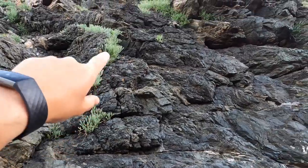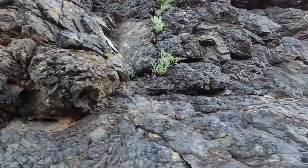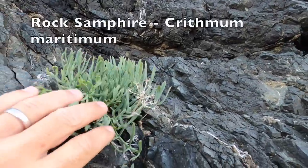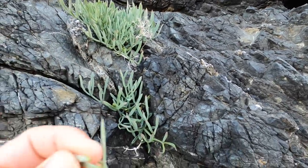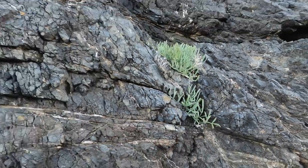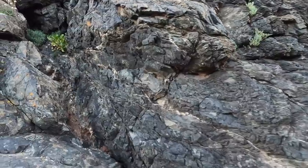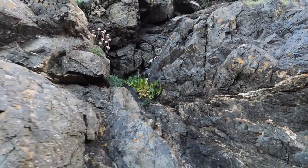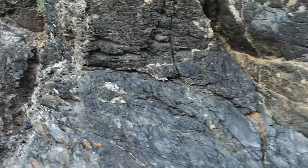As you see all these bits growing in the side of the cliff, here's a piece, is rock samphire. When you break it, it smells really fresh, like pine almost. A delicious edible. And hiding in there, that plush green one there, is some sea beet. We'll collect some of that before we head home.